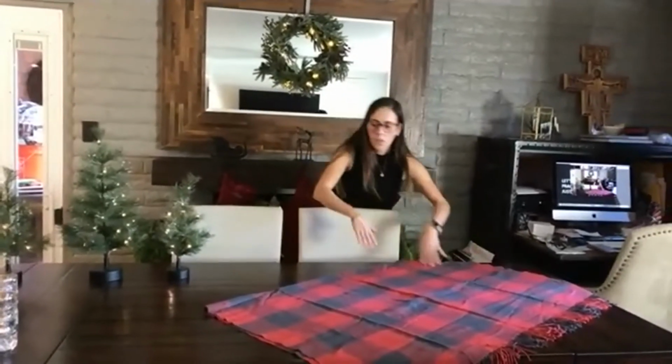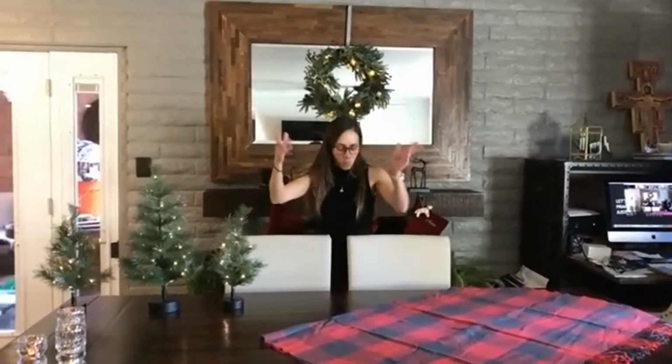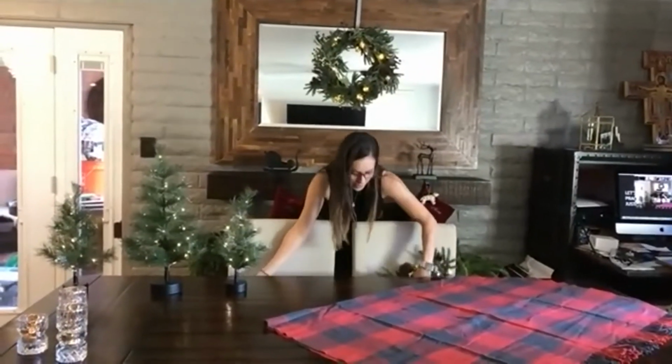And that way, once we start setting everything, I might find other elements that I can place on this side to balance out that we have something on this side, but we don't have something here. So we'll get there.